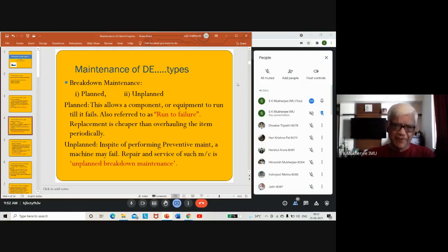Now, what is unplanned breakdown maintenance? In spite of performing preventive maintenance, a machine may fail. You may have done regular maintenance on those fuel injectors every 1500 hours as per the manufacturer's recommendation. But one fine day, you suddenly find there's black smoke coming out from the funnel. And then you find that the exhaust temperature of one of the units has dropped. So you immediately know that the fuel injector is not working properly. It is injecting fuel in a way where it is not properly atomized or penetrated. So the fuel coming into the chamber is not burning completely. Though the other units are working fine, in one unit the fuel is not being atomized.